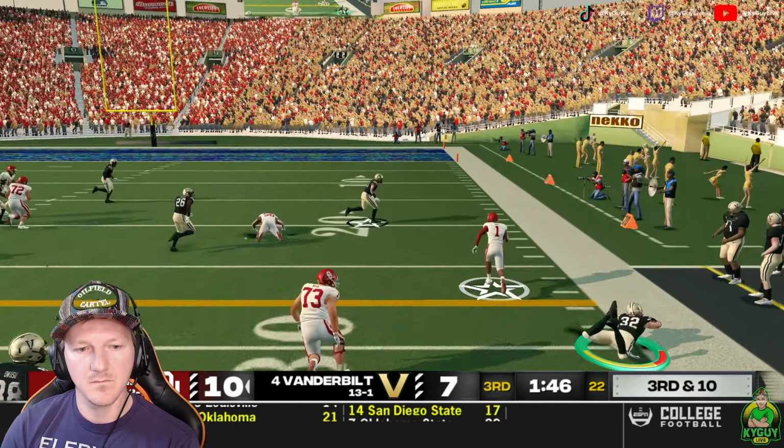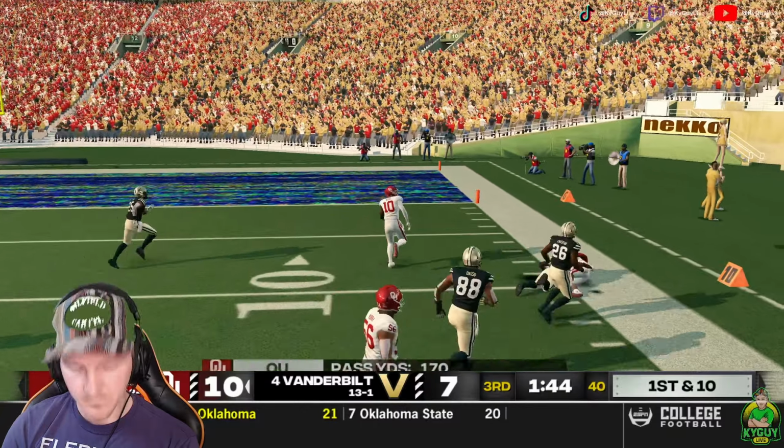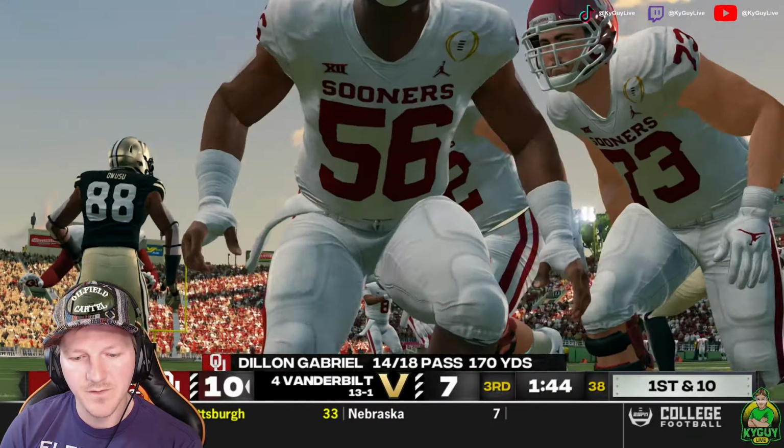Trying to set up a little screen, gets it to his tailback. Brought down at the 11-yard. Wow. Screen beat me.